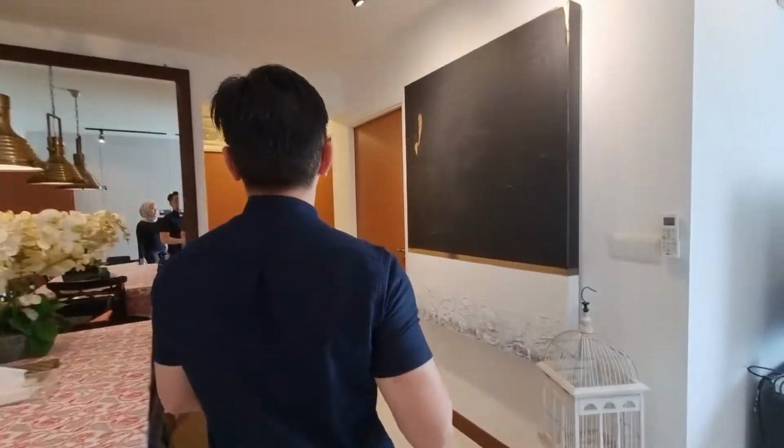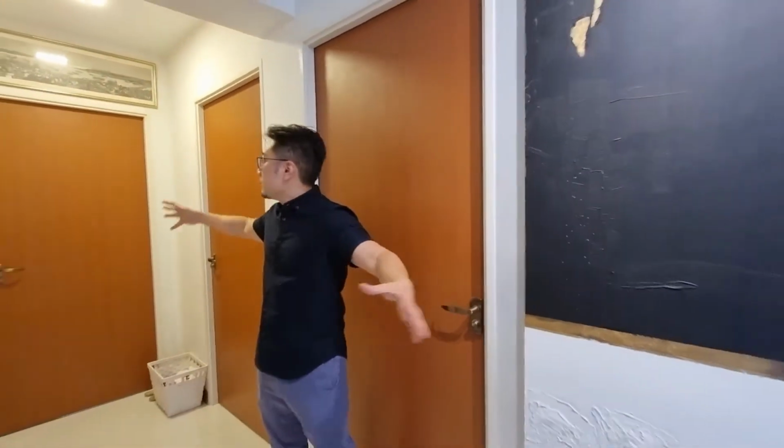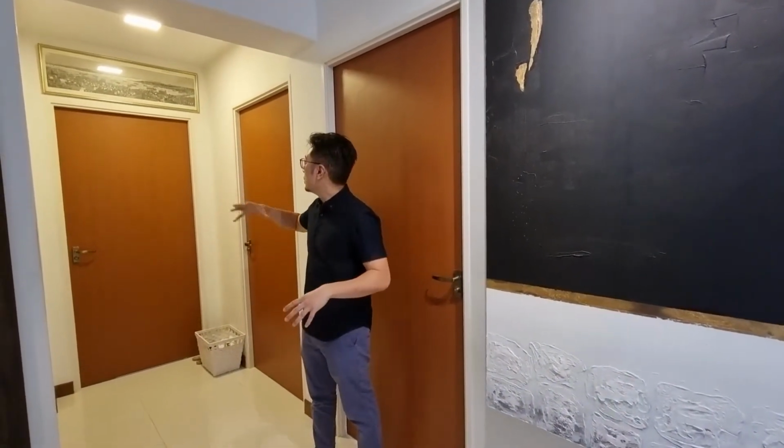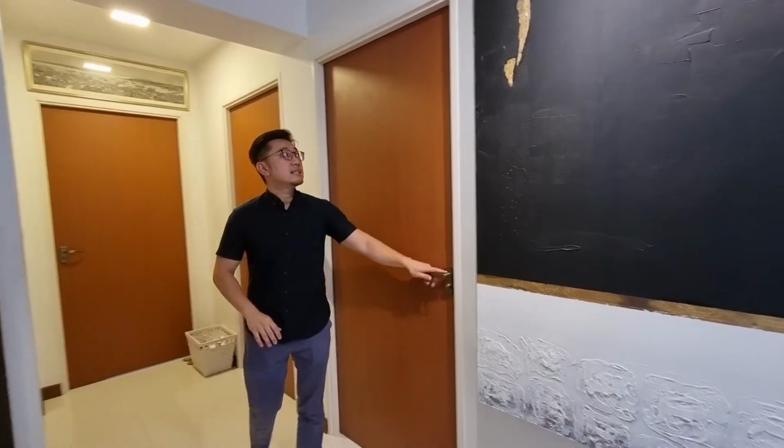Okay, I want to show you the bedrooms. Let's start with the first bedroom. Over here. Still your BTO setup, kind of like your condo layout where you have all your rooms on one side. Okay, let's start with the first room.